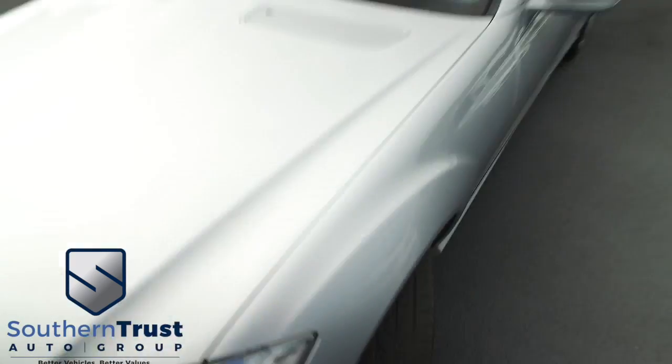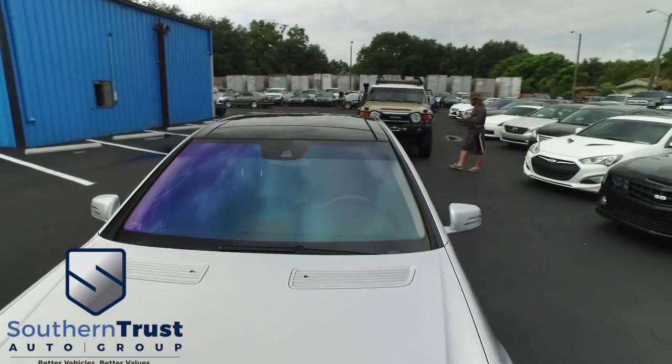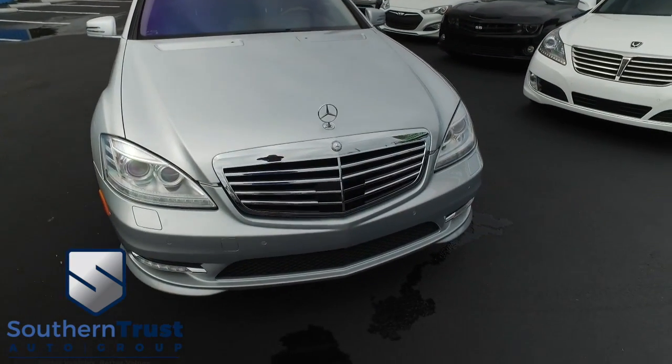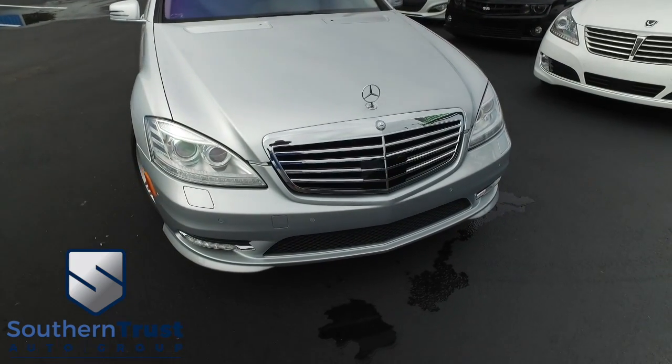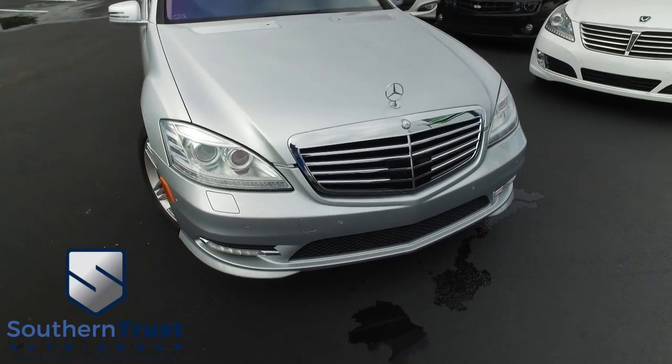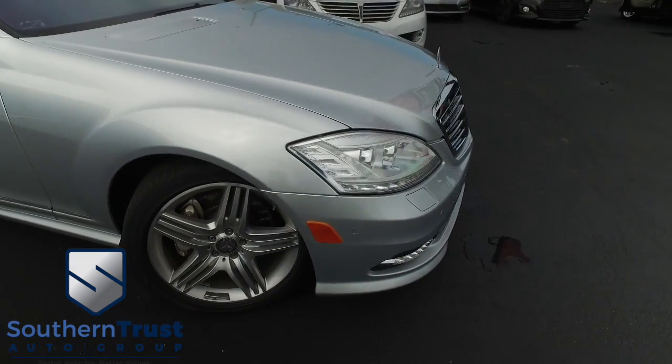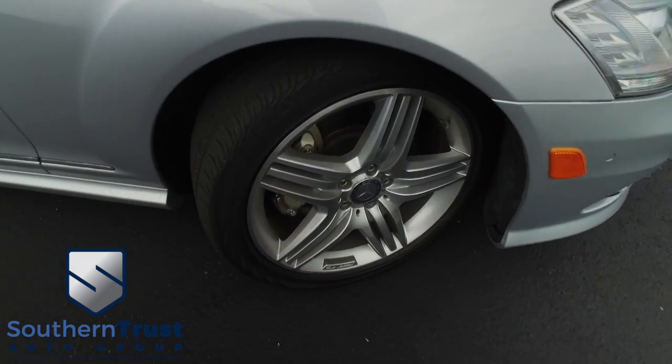Guys, these AMG wheels are absolutely amazing. Look at those beautiful, very beefy, very meaty set of tires. Check out the roof, check out the hood. No scratches, no chips. Look at that beautiful Mercedes grill. There's your front parking assist. You got those fog lamps. Hooking you up with a little style and profile. Southern Trust making everybody smile.